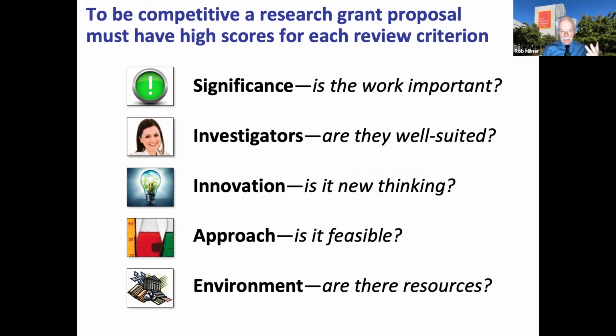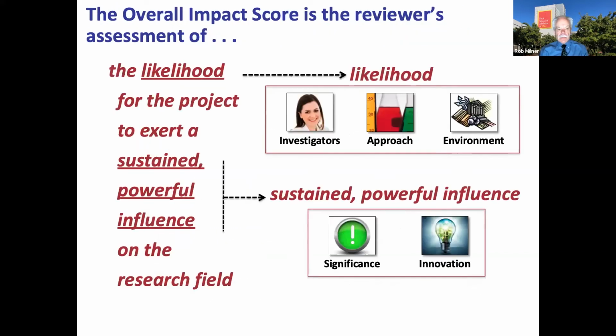Can it be done? And in the environment, are there the right resources to do the work at your particular institution? You need to keep these 5 criteria in mind as you write the proposal. This is how they break down to the overall impact score, which is the score that will determine your ranking and whether you're above or below the pay line.